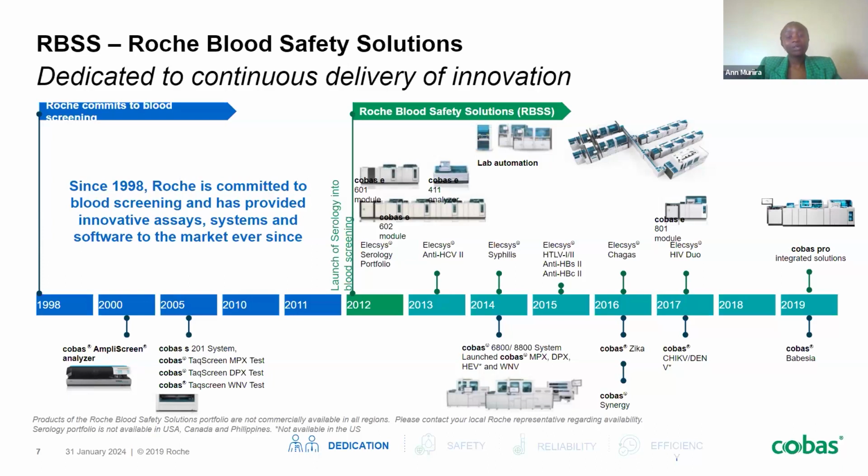In serology, many of you might not be aware of this, but we launched our serology assays in 2012, that is 11 years ago, with our instruments, the E601 and the E602. These have also been in the market for IVD, for the labs.